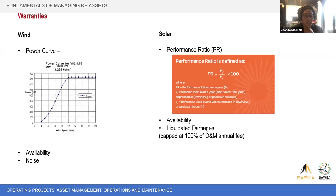I've put in here the warranties that are key that you define up front and have very clearly. So power curve, availability and noise under your wind, and your performance ratio and availability, and making sure that you have your liquidated damages negotiated.